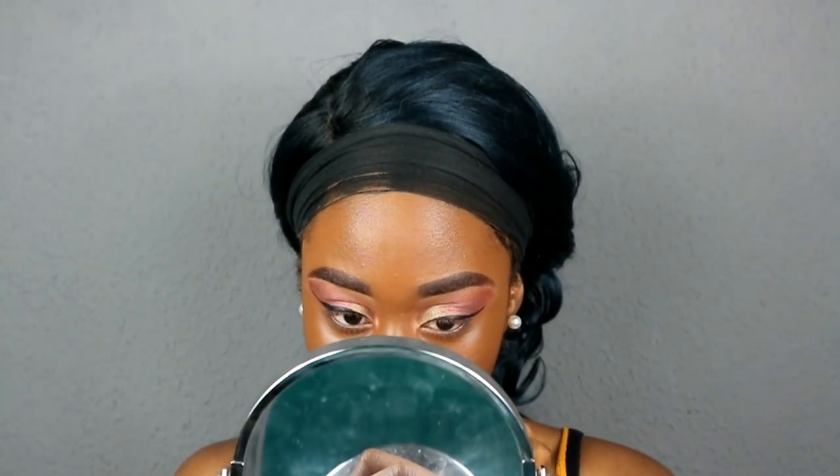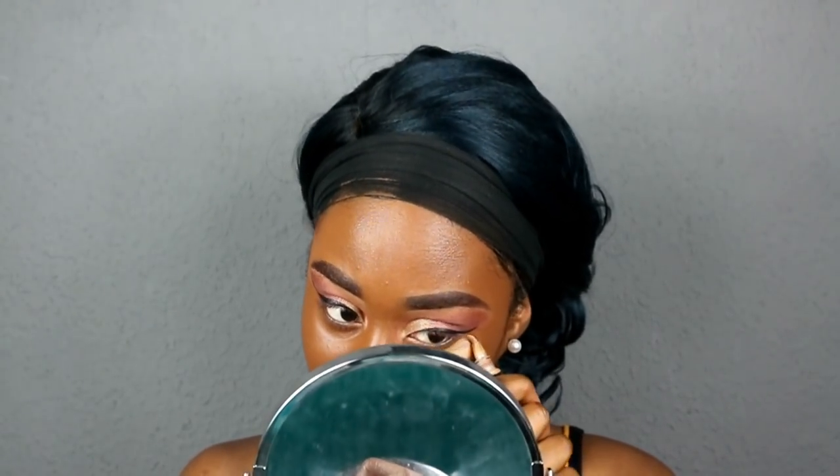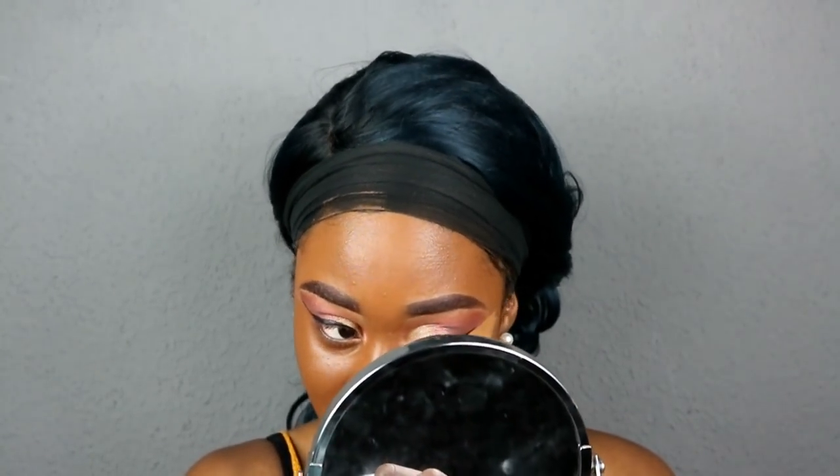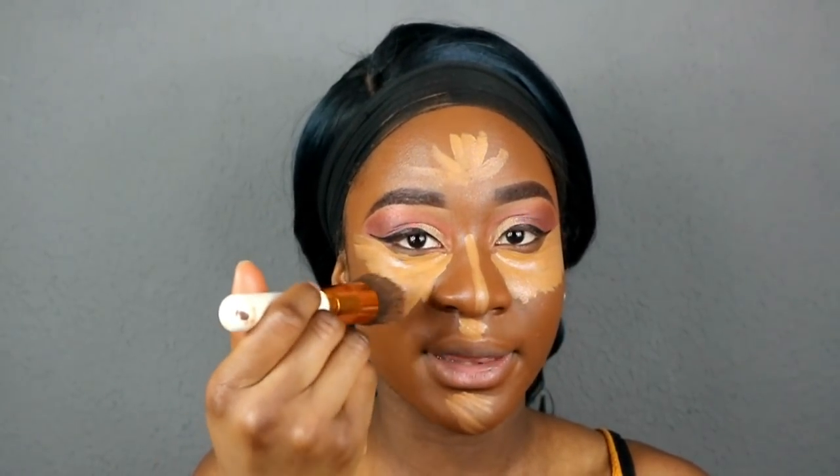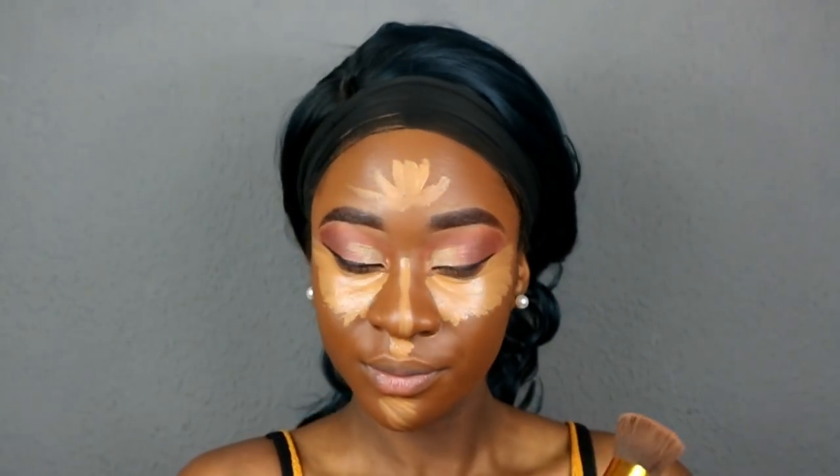Fat colorway and yellow proof concealer. For highlights, after that I use my flat brush and apply it with my highlights.